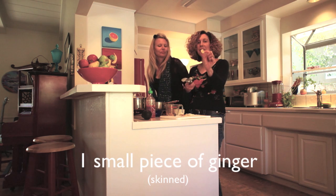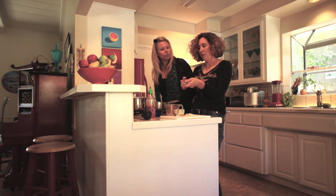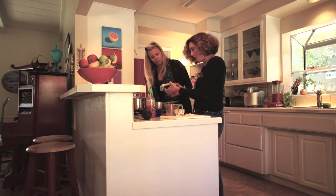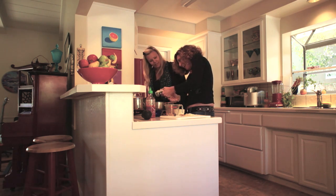This is a piece of skinned ginger, and I put it in the press. So you want the juice? I have to kind of get the juice, and then I squeeze it. It's kind of hard to know. Oh, I see it. It's definitely spraying. It's dripping. It's juicing.